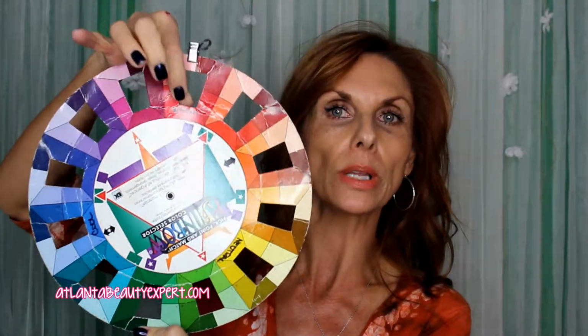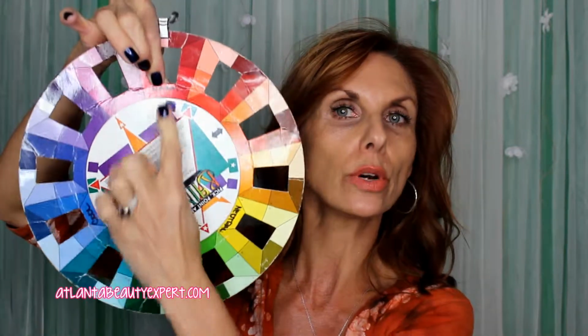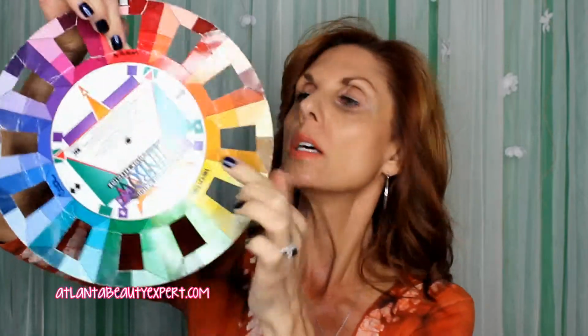So if we've got a red blemish that we're trying to hide, then we need to use a green corrector because green is going to neutralize red. So let's think about darkness under the eyes. If darkness under the eyes has a blue cast, then we need to use an orange corrector or concealer to neutralize the blue under eye circles. If they tend to look more purple, then you're gonna go with more of a yellowish orange.